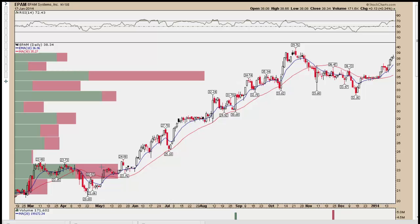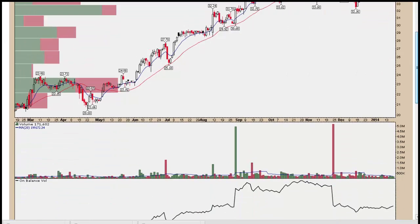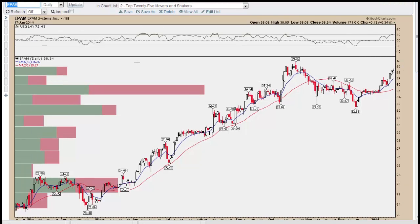Note where we came from. We had this nice run for 6 months. We consolidated. Now we are probably picking up stronger hands, and we'll see the weakest ones taken out on this handle here. I want to see volume taper off on that handle and a move higher on a breakout on higher volume.